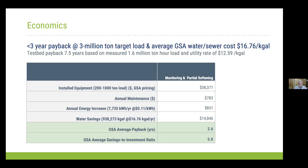$38,371. I don't show a breakdown here, but roughly speaking, the GSA cost for the equipment itself was about $26,500. There was some on-site training at about $2,300. The shipping costs were at $2,000. And then the actual installation cost with all the piping, bringing the system in and setting it up, was at $6,700. So we totaled out at $38,371. The annual maintenance costs were $783, and that's about $500 worth of salt.